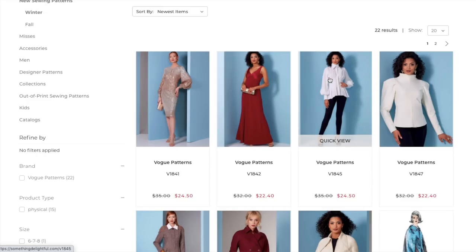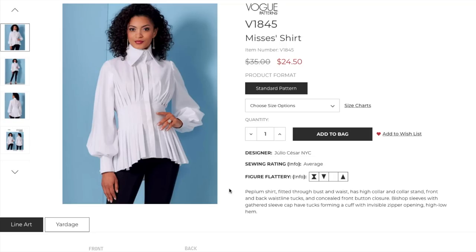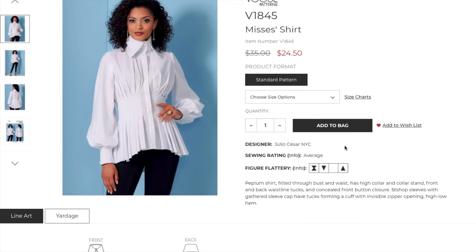All right. Next is the top that they had on the cover of the website. This is Mrs. Shirt by Julio Cesar. Peplum shirt fitted through bust and waist, has collar and collar stand, front and back waistline tucks, and concealed front button closure. Bishop sleeves with gathered sleeve cap have tucks forming a cuff with invisible zipper opening. Invisible zipper opening in the cuff? That's cool. High, low hem.